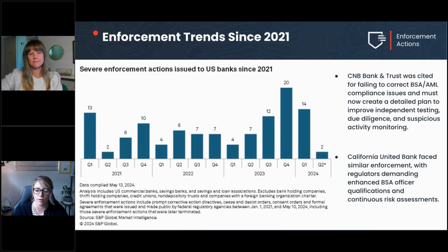So you're seeing how folks are getting in trouble because they have somebody who maybe they even designated as a BSA officer, but never told them they were the BSA officer. And so they have programs that are not compliant because they didn't even know. And then we see some that are just pillar violations. That's what you're going to get written up on.